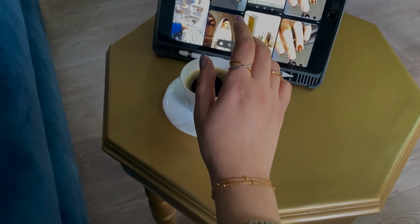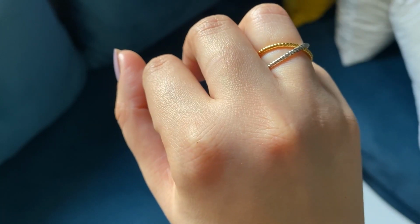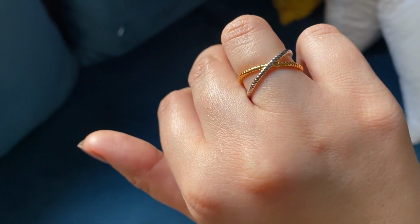This ring is such a versatile piece that you'll want to wear it every day. Whether you're dressing up or keeping it simple, it's the perfect accessory to complete your look.